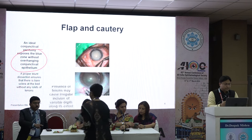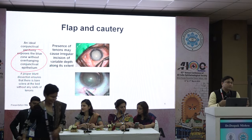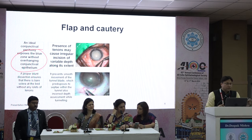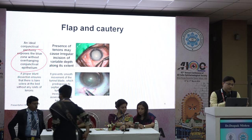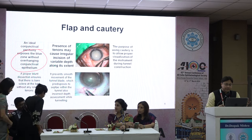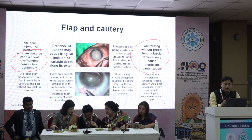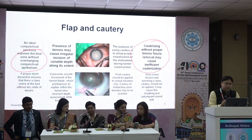And again, if you have cut the flap in which Tenon's is left, then there is a chance that at the time of cautery, it will lead to a lot of black spots or Tenon's hydration. So for a smooth movement of the tunnel bed, everything has to be perfect. I am skipping this slide because it doesn't have many points, but one thing is that cauterization without proper Tenon's fascia may be inefficient.